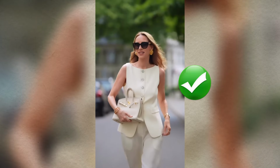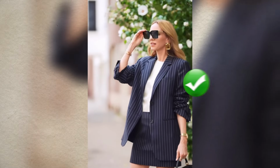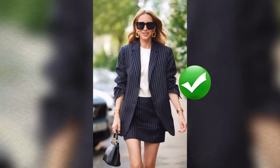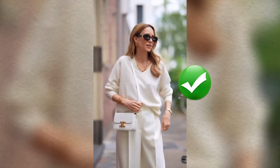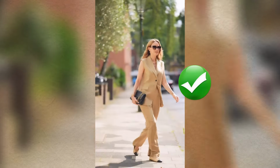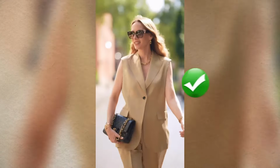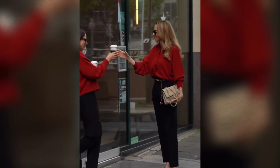I'm talking about pieces with well-defined cuts, without many excessive details or elements that visually pollute the look. The problem with very ornate pieces is that they can add visual volume where we don't want it and even make us look older, as if we were trying too hard. Clean-lined pieces, on the other hand, leave us looking more sophisticated and youthful.